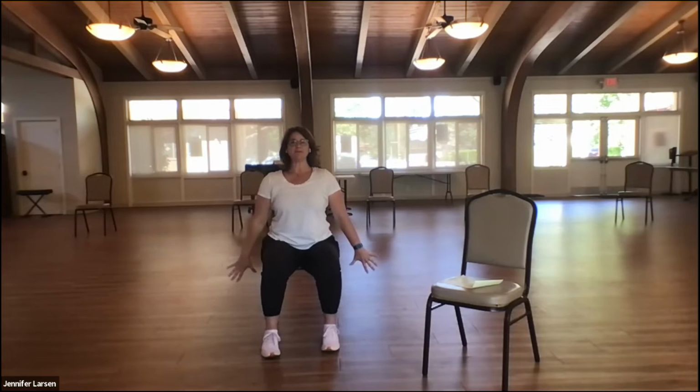Your palms are facing behind you. You're gonna push those hands back, keep your chin tall and relax. Push back, chin tall and relax. Push back, chin tall and relax. Keep pressing, chin tall and relax. So this position, when you're pressed back, keep going.